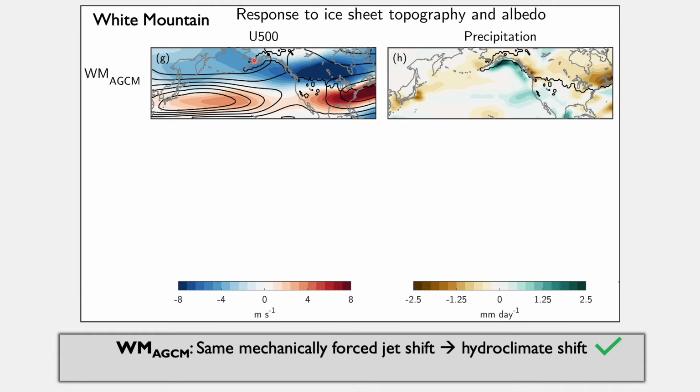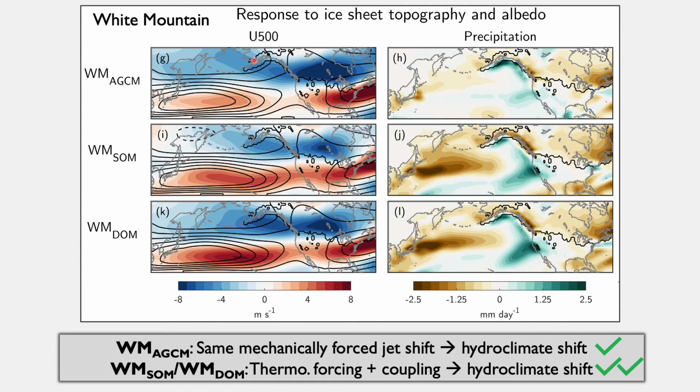However, the addition of the thermodynamic forcing does matter a lot more when we start to include different kinds of air-sea coupling. For example, when you look at our White Mountain Slab Ocean model simulation or our White Mountain Dynamical Ocean model simulation, you see a very clear southward shift in the North Pacific jet and a very clear north-south dipole in West Coast hydroclimate. And you can see how different these are compared to our Green Mountain coupled simulations, suggesting that the coupled climate response to direct thermodynamic forcing from the ice sheet is very important to getting something that looks much closer to the realistic LGM full simulation, which of course is that fully coupled climate system as well.